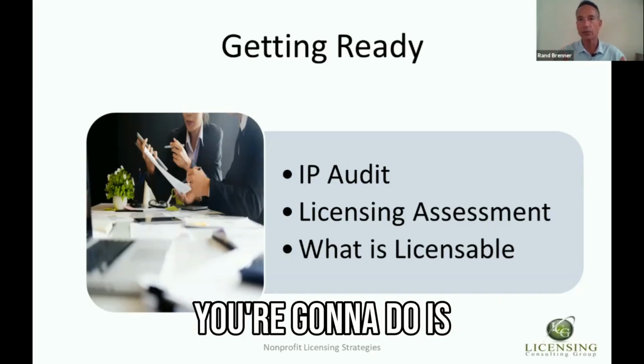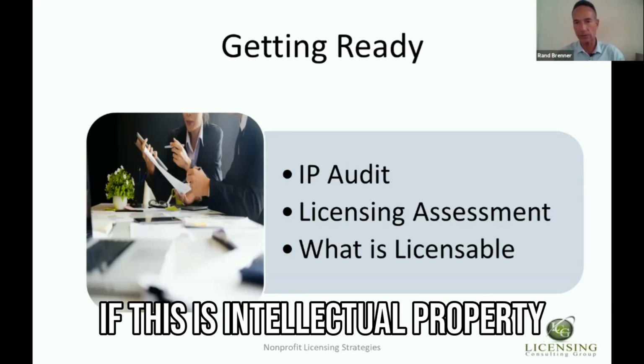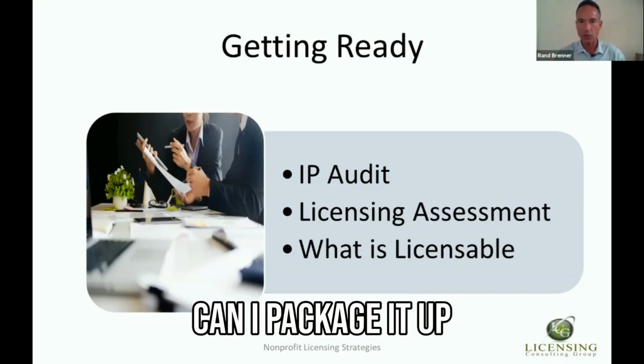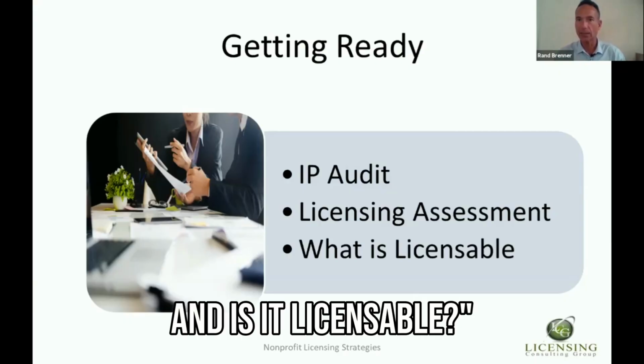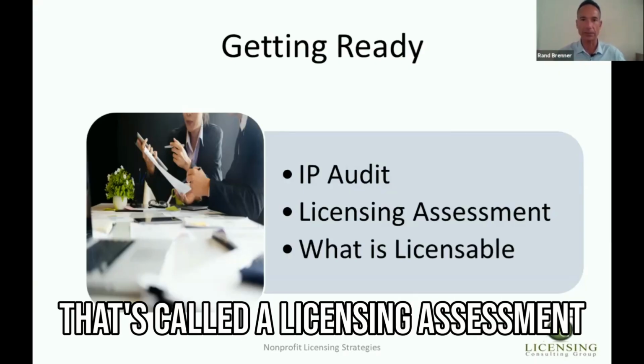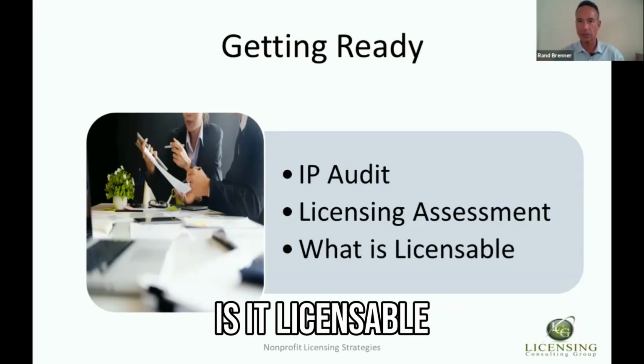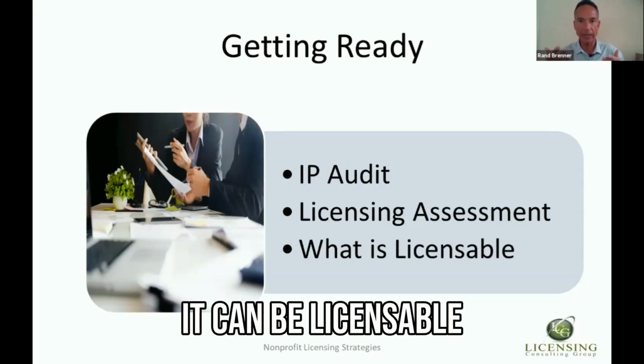Because the second thing you're going to do is go through there and say, okay, if this is intellectual property, do I have it protected? Okay. Can I package it up? And is it licensable? That's called a licensing assessment. That's the second thing you do, is figure out, is it licensable? And in most cases, depending on what you have, it can be licensable.